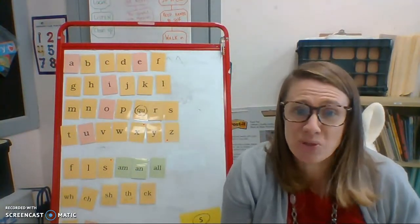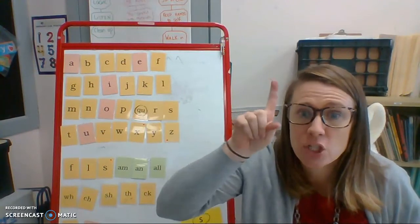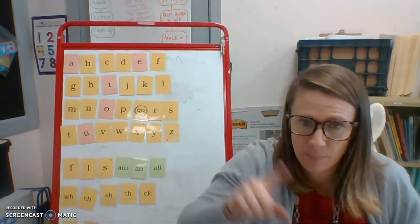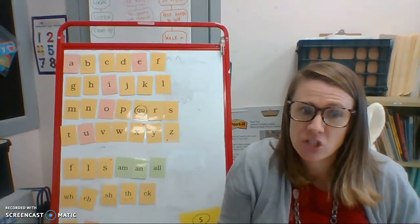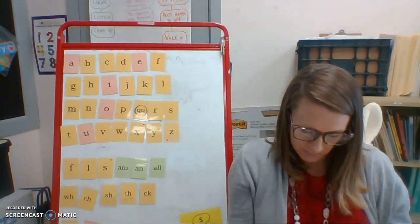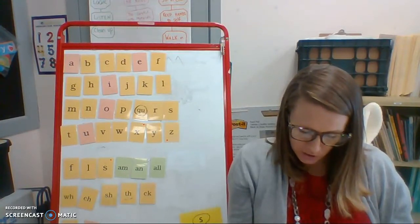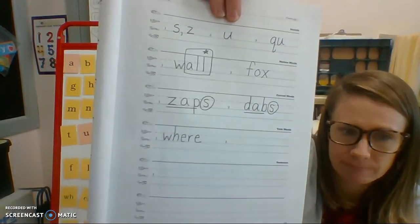Okay, let's do 2 trick words now. Here's your first trick word. Where. I want you to write it twice with your finger on your paper. Look it up if you need to. Write it twice and then write it in your notebook. Make sure you have it right. Where. It's a question word, so it starts with WH. Where.